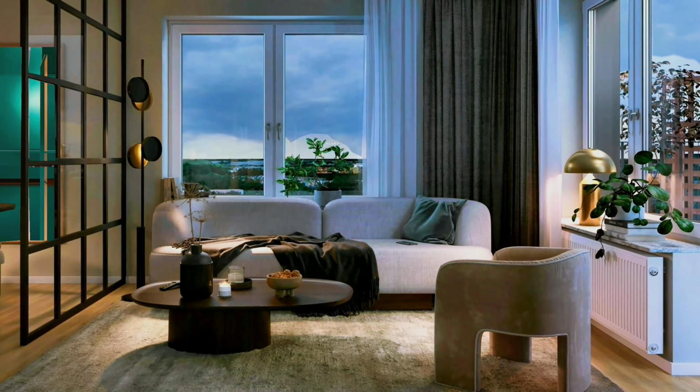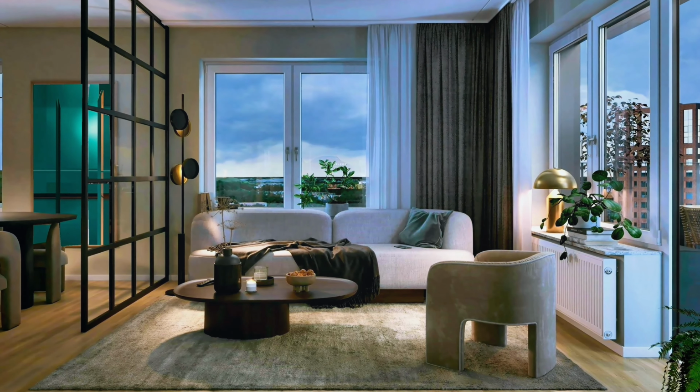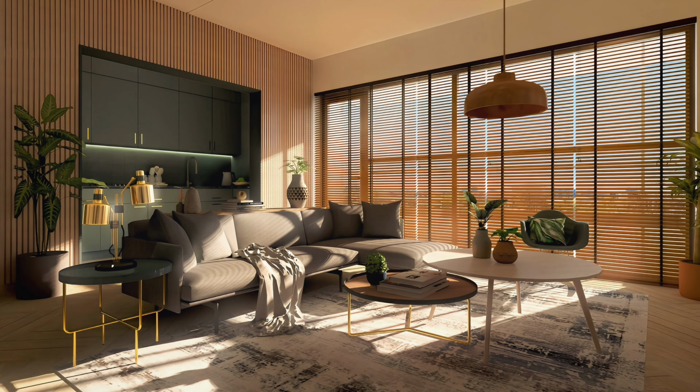In this video, we explore the elegance and functionality of round-shaped furniture that can transform your living room and dining spaces into stylish and comfortable areas.